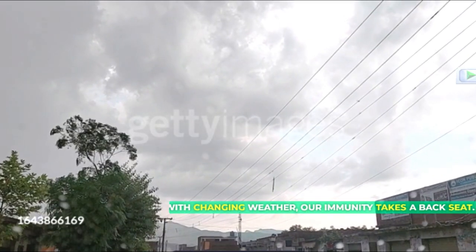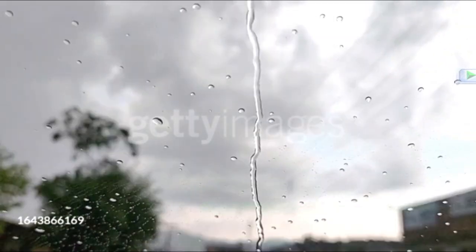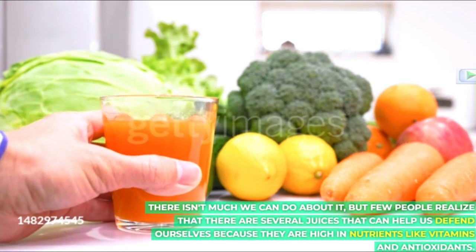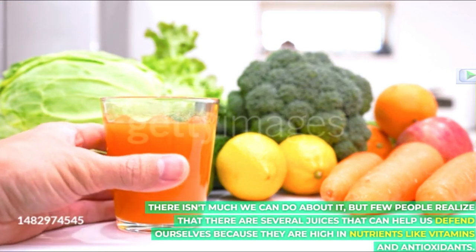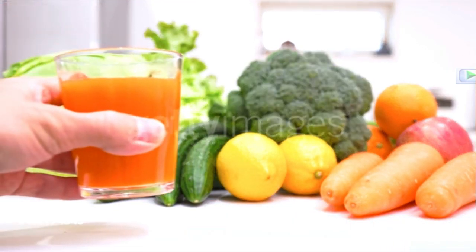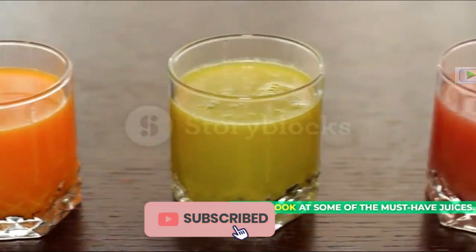Immunity Boosting Juices. With changing weather, our immunity takes a back seat. There isn't much we can do about it, but few people realize that there are several juices that can help us defend ourselves because they are high in nutrients like vitamins and antioxidants. Take a look at some of the must-have juices.